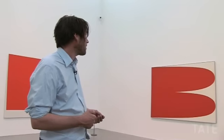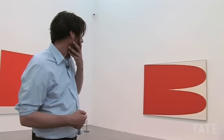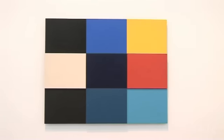This is an earlier work. The white starts to take over. I thought it was a red painting just now. Now I think it's a white painting. This is sort of somewhere between a canvas and a sculpture. And this is sort of a complete hybrid. It's just an objet, really.